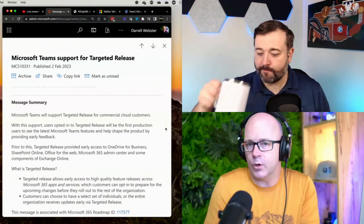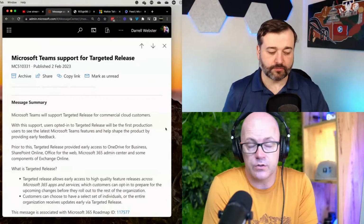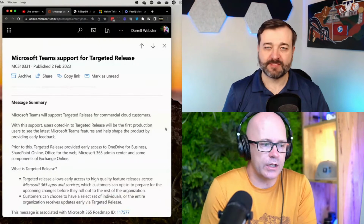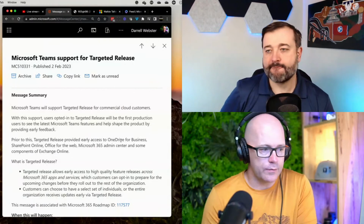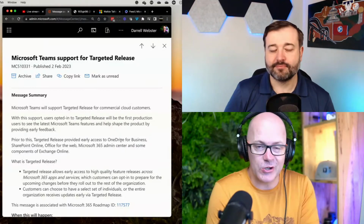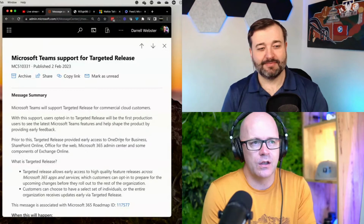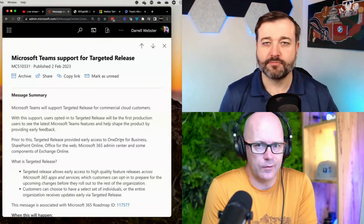What does this mean? Remember what targeted release is. If you turn it on in your organization, you've got two options. You can turn it on for a group of people, or for all the organization, and it means that you'll get software updates early for OneDrive, SharePoint, Office on the web, the admin center, and some components of Exchange Online. We've had targeted release for some time, Daniel, and known by other names, and it feels like more should be on that roster of software.